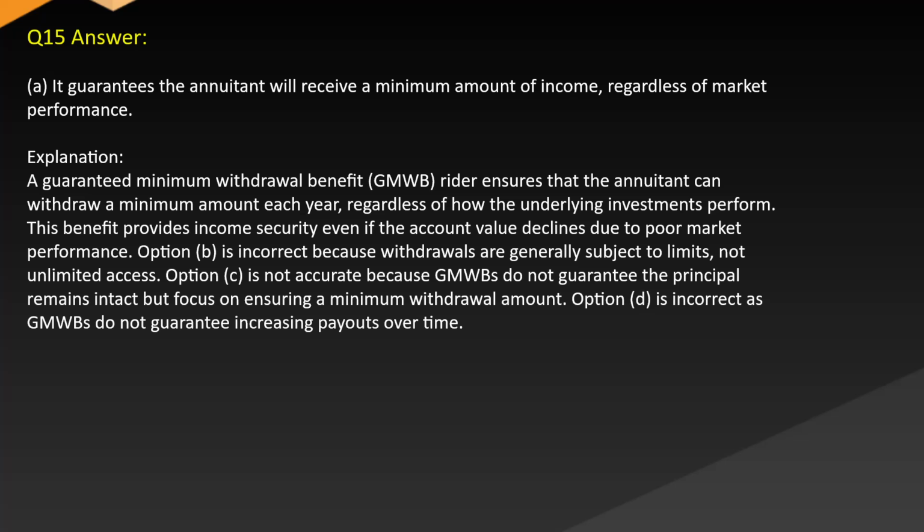Option B is incorrect because withdrawals are generally subject to limits, not unlimited access. Option C is not accurate because GMWBs do not guarantee the principal remains intact but focus on ensuring a minimum withdrawal amount. Option D is incorrect as GMWBs do not guarantee increasing payouts over time.